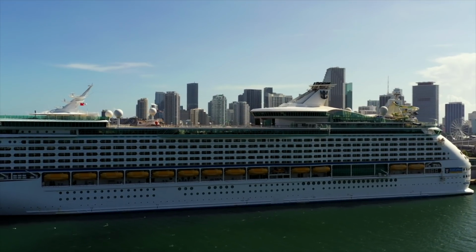This price is, of course, for the cheapest inside cabin. It's a guaranteed inside cabin where I haven't picked the location, but this is one of my favourite things to do when I cruise.